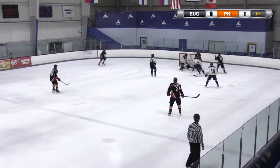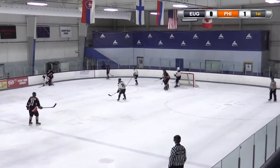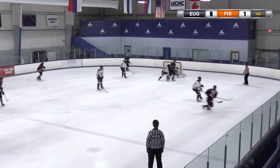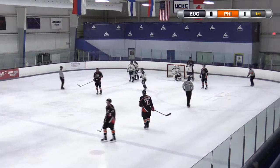Firing, looking for the redirect. Puck is loose. And Roysum able to get there just in time as it goes back behind. Clark throws his big body into the boards, trying to force a turnover. He almost does, but it gets out here to the point. Bredesen fires. And again, gloved down by Roysum. 35 seconds left on the power play.